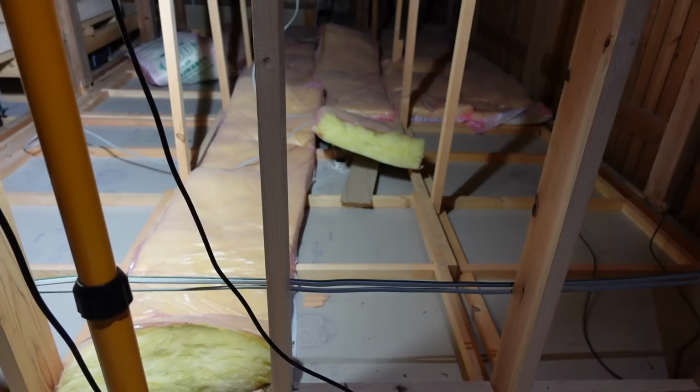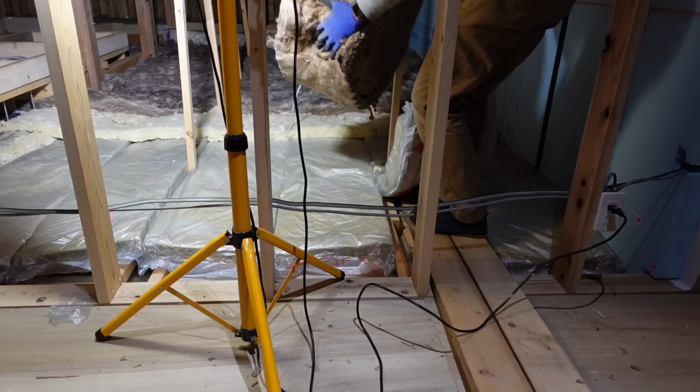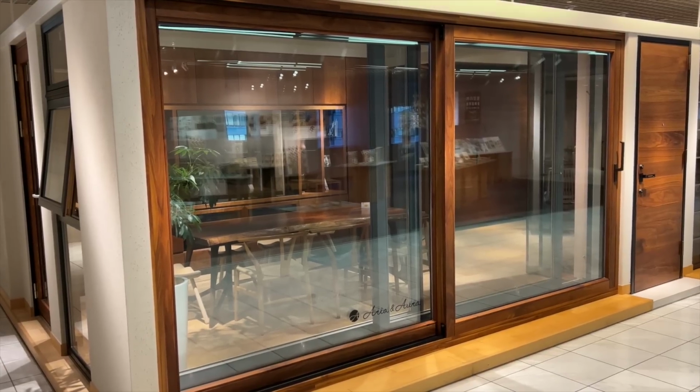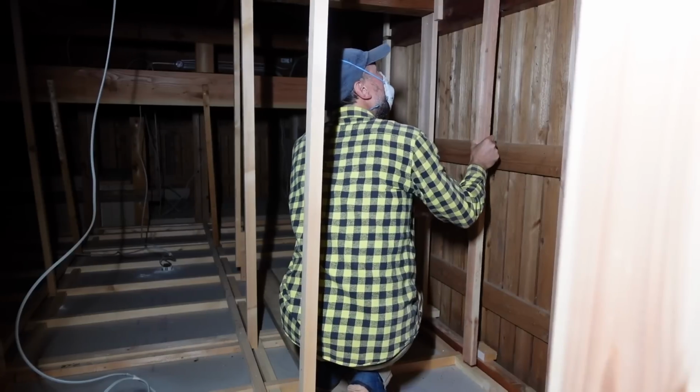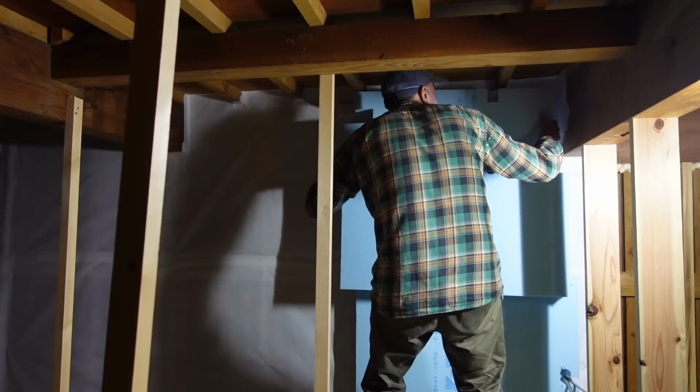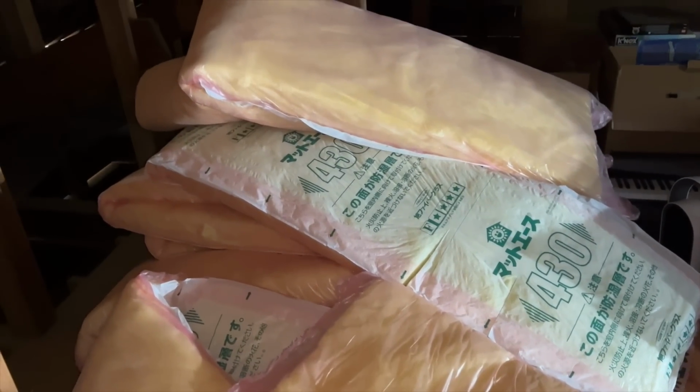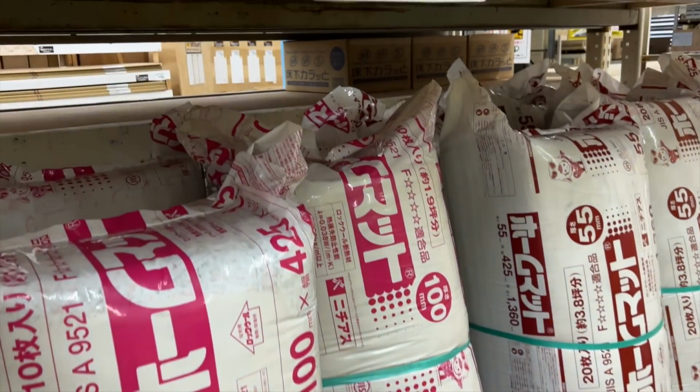But we figured we could improve some of these things when we had the time and money. I've been working on insulating some of the ceilings, and the new windows are coming in a few months, but that's another story. In this video, I'll show you the work I've been doing so far, some of the typical insulation used in Japan, and how much it costs.